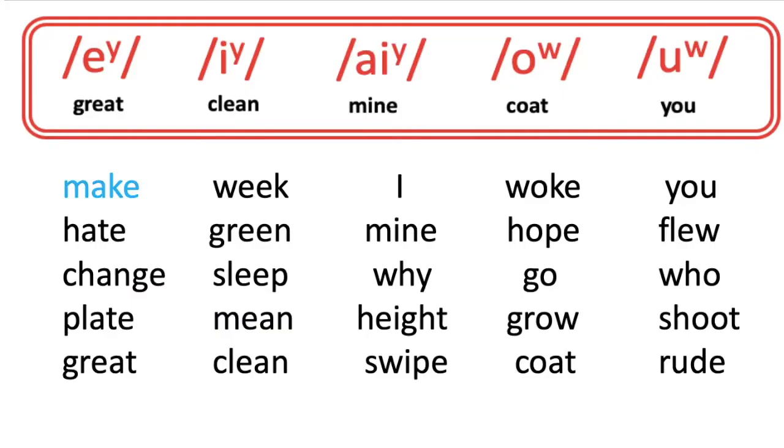So let's look at this. We've got make, hate, change, plate, great. Now you can pause the video and try to make sentences using them as well. That's fine. I like to make a great cake that everybody else hates, for example.